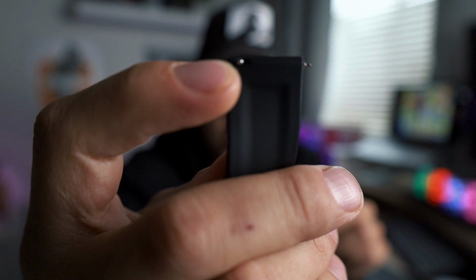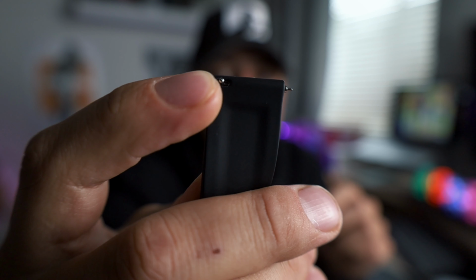Well, good morning. So I've still got the watch, obviously. And I switched the straps over. Really easy to switch over. You just gotta pull this little tab here, this little metal tab.